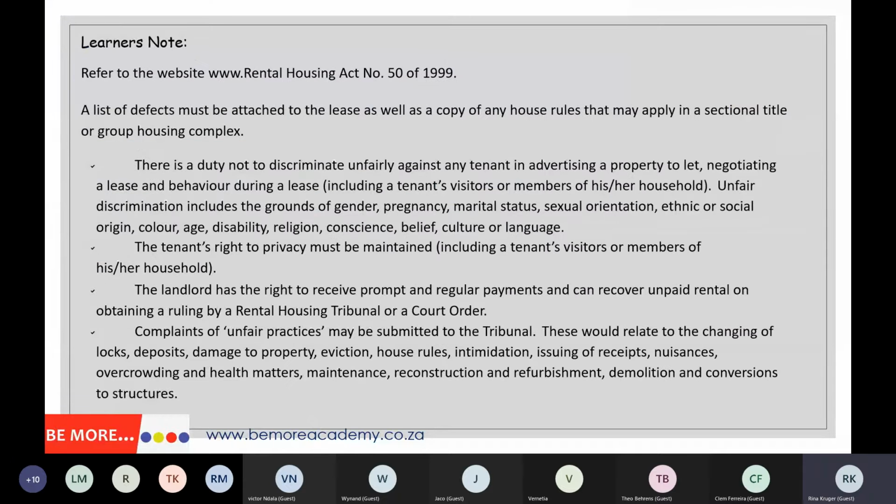A list of defects must be attached to the lease as well as a copy of any house rules that may apply in a sectional title or group housing complex. That list of defects is crucial because if that list of defects is not there, then the tenant will be liable for any damages that can be in there.